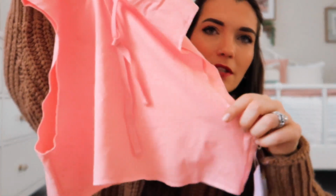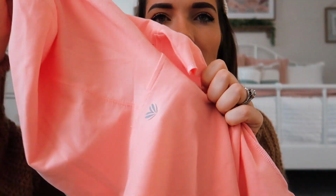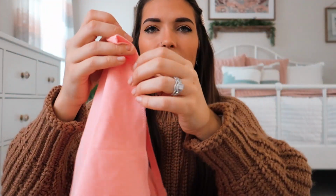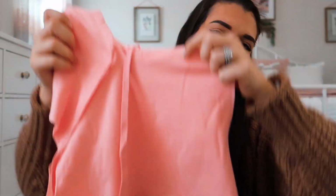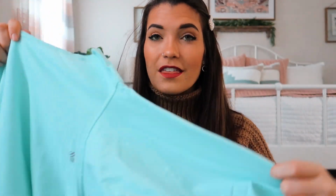So I got two colors in this little cropped hoodie kind of thing. I do love Forever 21's little athletic logo. I feel like it's kind of cute, even though you won't be able to see that because of the hood. But this is a pink. It's got bigger armholes, and it is definitely super cropped. I like most of my workout stuff to be cropped since I wear high-waisted leggings. So I got this pink little cropped hoodie, and then I got the same exact thing in this teal color, which I think is just so beautiful.